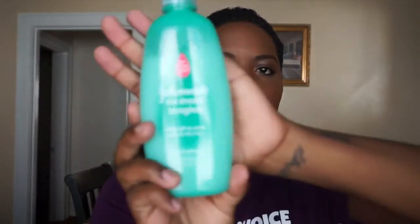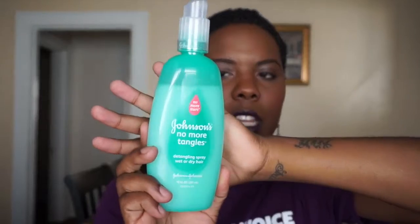Another product that I like, and I kind of like it and dislike it. Actually, no, I like it, but I wish it was just a little more moisturizing. That is the Johnson's No More Tangles Detangling Spray, wet or dry hair, and it comes in this bottle. I specifically use this on my daughter's hair. She doesn't have tangled hair or anything like that, but I use it so when I do comb her hair, it's just easy to comb.